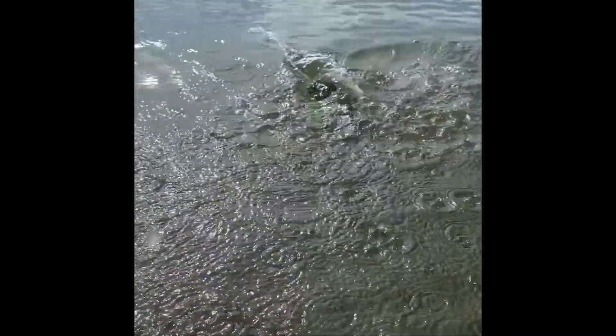Hooked up right here. That's pretty decent. It's got a little pull behind it. Let's see what we got going on right here. Nice speckled trout. Beautiful speck. Nice speckled trout.